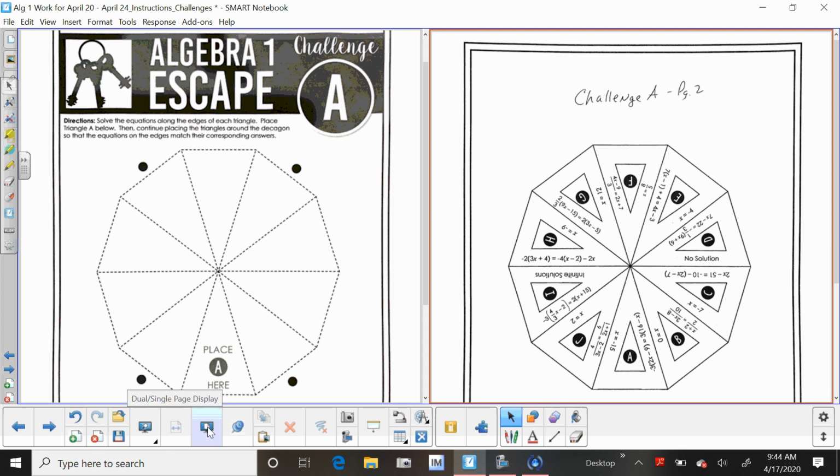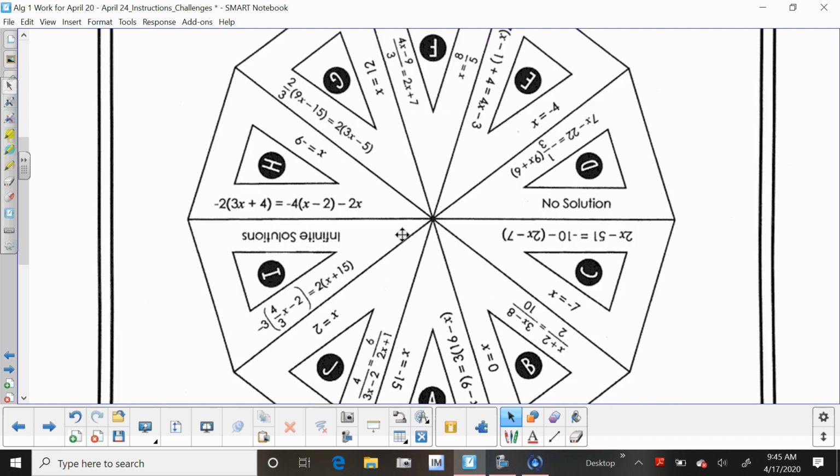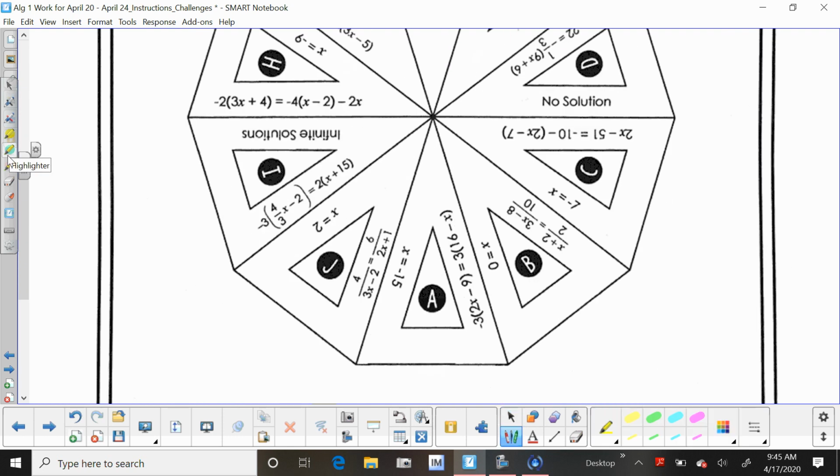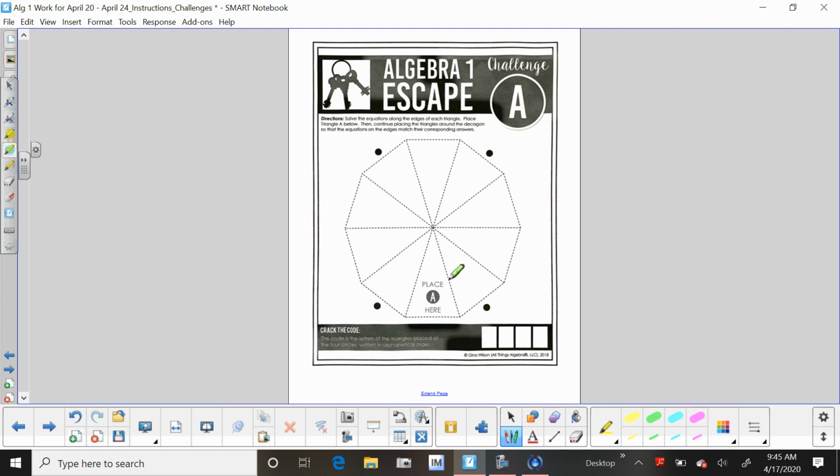For example, on the second page here, you're going to need to cut out these triangles, because you're going to glue them down or tape them down here in a certain arrangement. So you're going to solve all these equations. For example, let's look at letter A. You're going to solve this equation here. Let's say the answer is no solution. So here, letter D has no solution. So you would line triangle A in its spot, and then you would put triangle D here, because the equation for A and the solution for D should meet and be next to each other here.